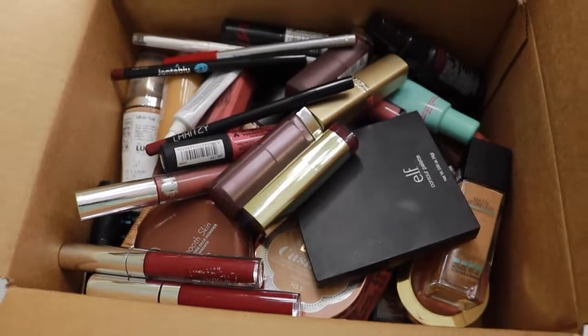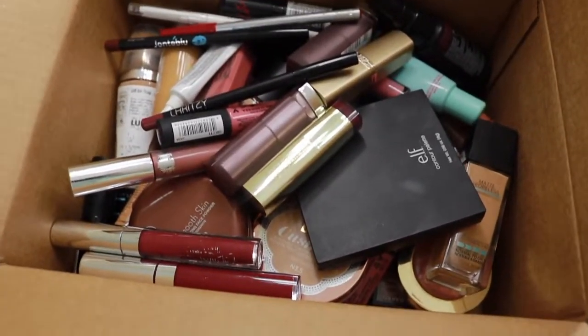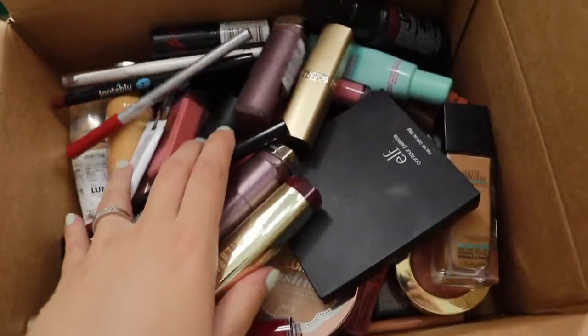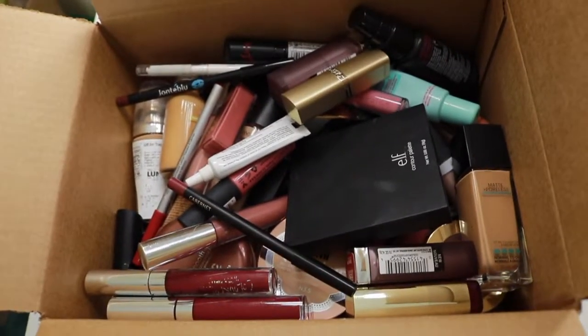All right, guys. So this is what we are working with. This is everything I'm getting rid of, and I am so proud of myself. I got rid of more stuff than I thought. This is actually a lot of makeup. But yeah, I guess that's going to be everything.